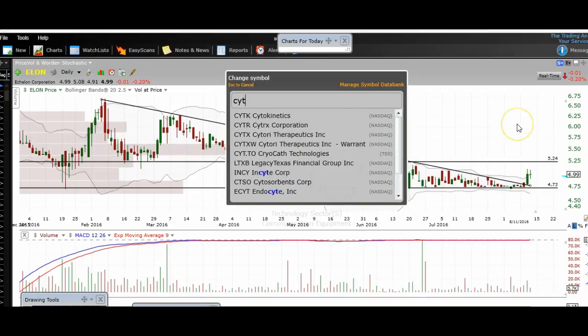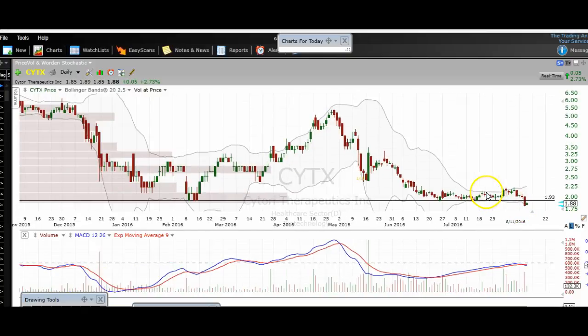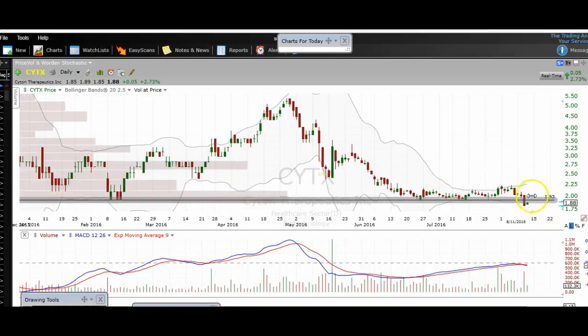Next, I want to take a look at CYTX. And CYTX yesterday broke through this support. As you can see here, it was support here, support for a very long time right here, lots of bounces, and then we finally broke that support yesterday on some pretty decent volume right there. And today we just kind of consolidated. So more than likely CYTX is going to be heading lower.